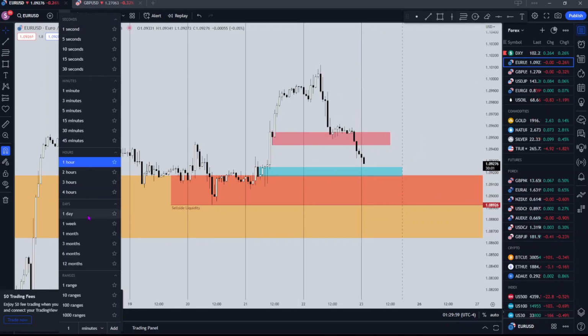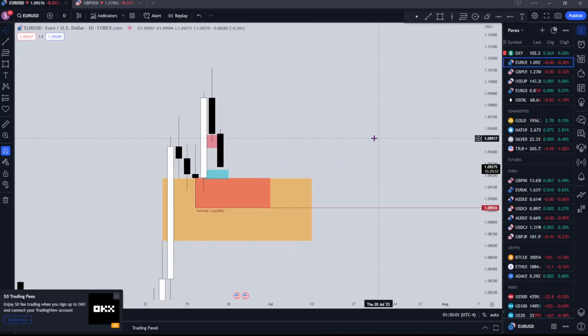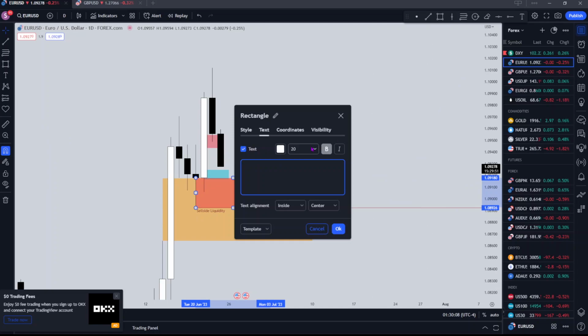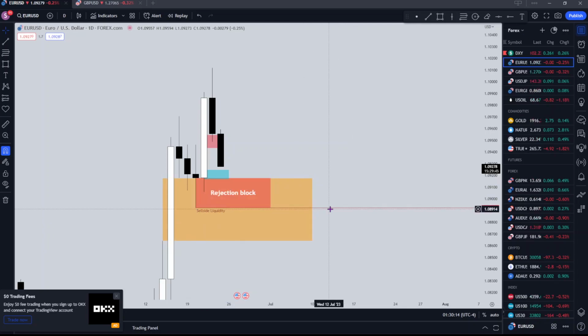If we go into the daily, you'll see that I have marked out this rejection block, which is this red box. I'll just type that in now. And I also have the south side liquidity resting below that. But I do doubt price is going to want to reach into the south side liquidity. However, the rejection block seems like a fair target.